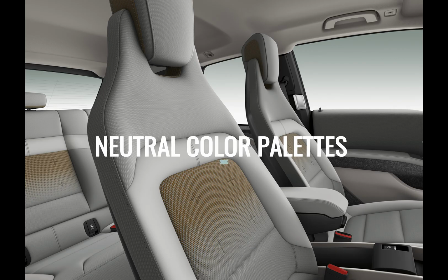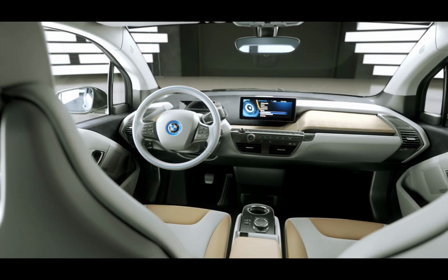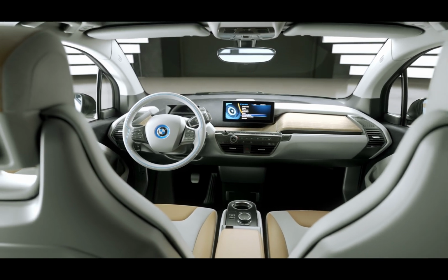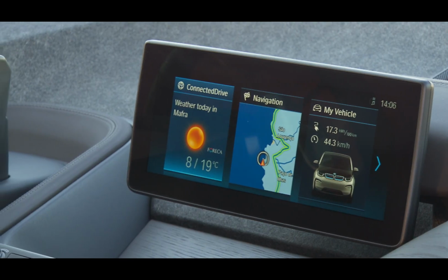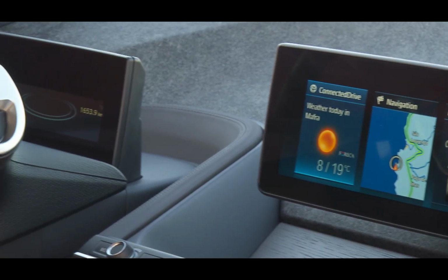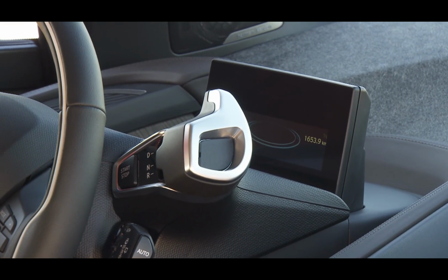Neutral color palettes. When it comes to modern luxury, neutral tones are the bedrock, creating an atmosphere of calm and understated sophistication. And the BMW i3's interior design lines absolutely nail this, offering 4 distinct trim levels, each with its own carefully curated color story.